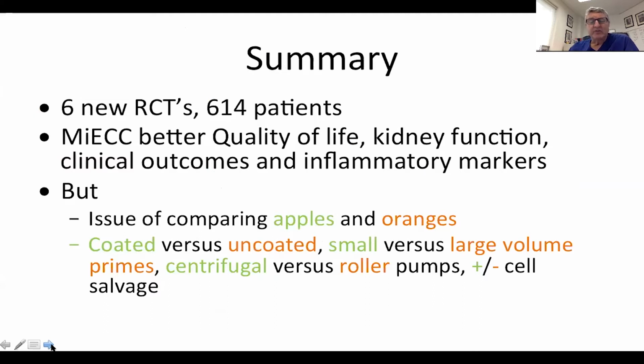There's still a lot of coated versus uncoated circuitry in the literature. There are small versus large volume primes, when a lot of the world has moved to a much smaller volume prime. Then there's issues of use of centrifugal and roller pumps, and the use or lack of use of soil salvage.